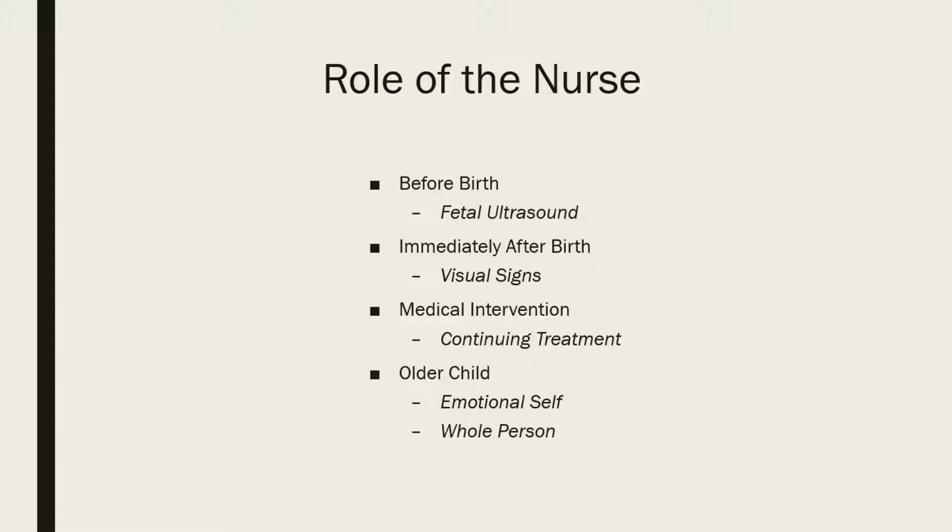A nurse will also have a role in continued treatment and medical intervention during years. Actually, all of the years of her life. As these girls grow, there are greater opportunities for nursing interventions. These interventions include helping to improve self-esteem, assisting girls to find support groups with other girls with the same condition, and by encouraging them to get involved in their own medical care and treatment.